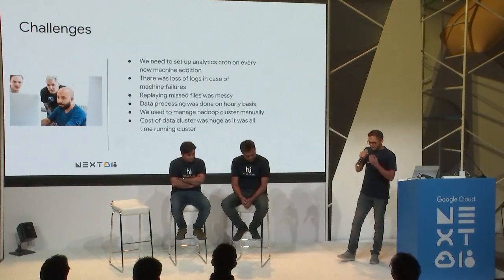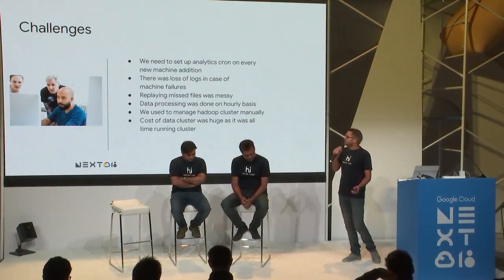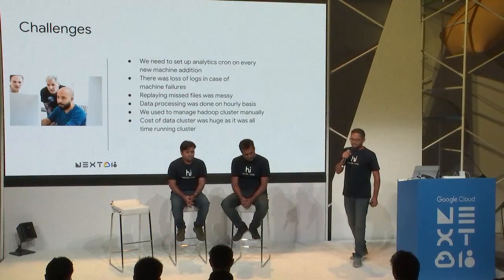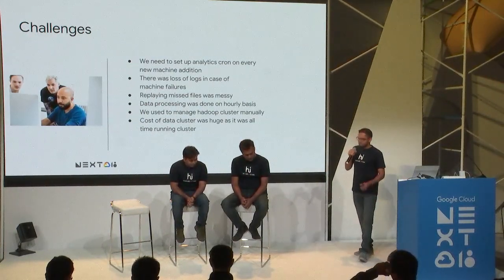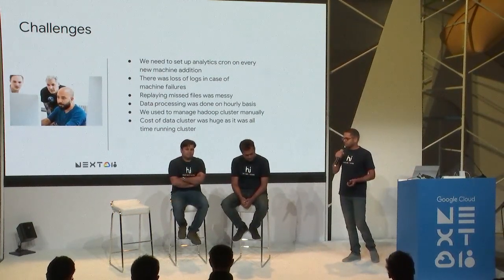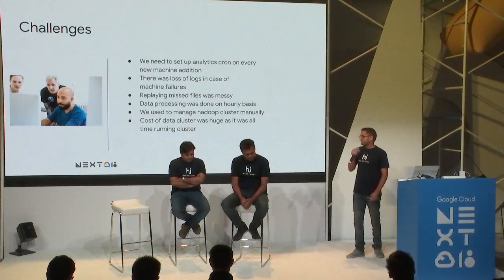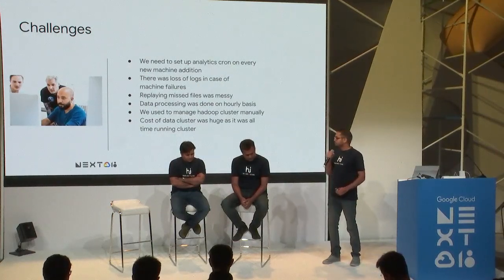So we needed to set up analytics cron on every machine whenever we added a new machine. And there was a loss of logs in case of machine failures. And replaying of missed files was very messy. And in the older data pipeline, we were processing data at the hourly level, so it was not as real time as we were expecting. And as we had the in-house Hadoop cluster, we were managing it manually. It was not an easy job, and it was an always-running cluster, so there was a huge cost associated with it.